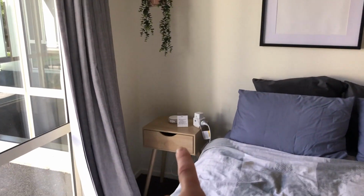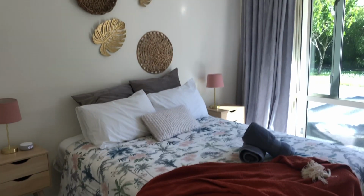Again, there is an Echo Dot with a clock over there, with a smart switch here, and that repeats itself into this room here, and then into this room here. You have again that Echo Dot with a smart switch.